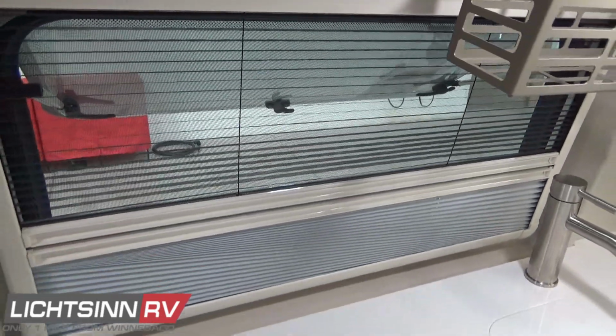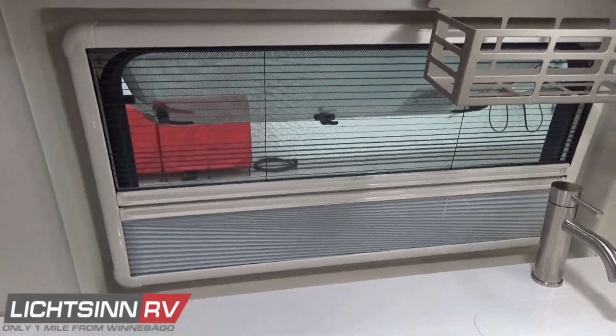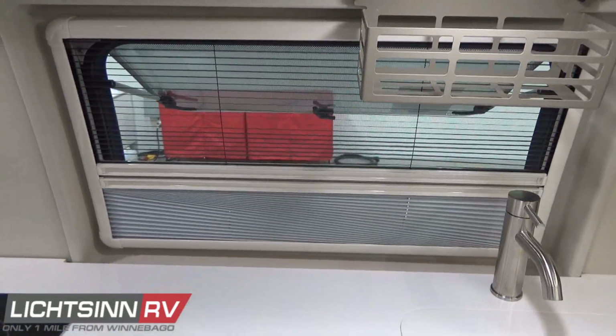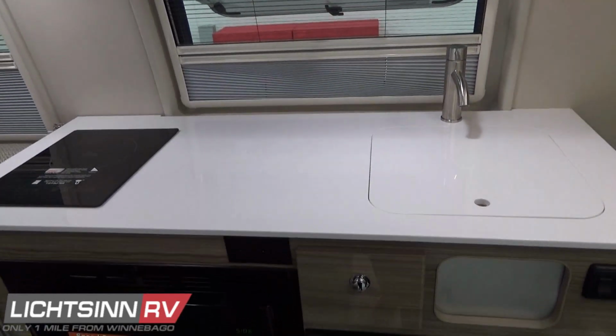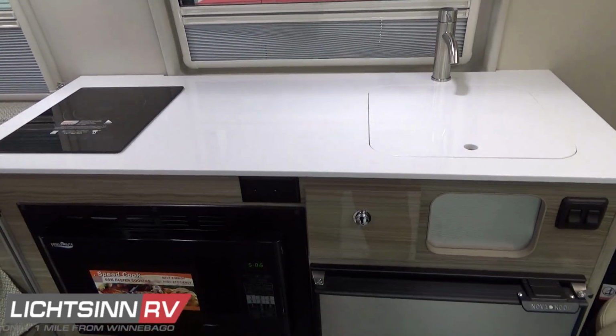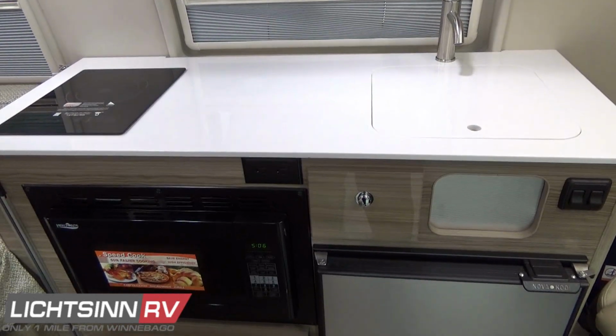And now as we come back out, again, Corian solid surface countertops, so heaven forbid you should nick, ding, or scratch one. We do have a licensed Corian technician here on staff at Lichtsinn RV that we can wet sand down, because that is a solid surface countertop.